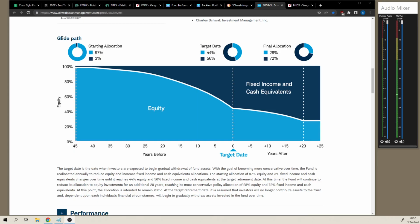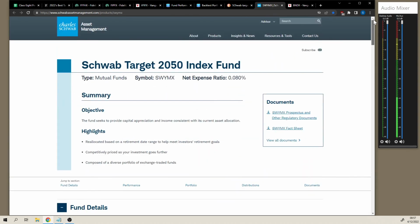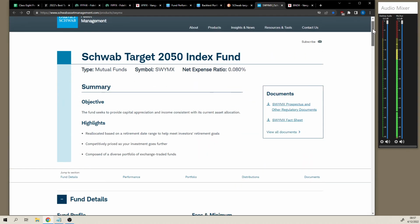The other thing to think about with the target date funds is this glide path here. Let me go back to the screen. The other things to think about with target date funds: one is the simplicity and behavior modification. You're also thinking about the expense ratio, so they're going to be a little more expensive. This one is 0.08. That just dawned on me, that's just as cheap as Vanguard. It is. Schwab's is just as cheap as Vanguard, which is awesome.